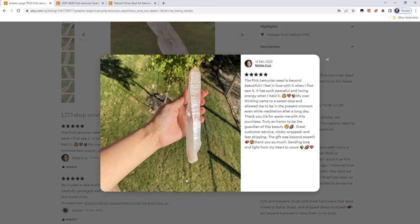My overthinking came to a sweet stop and allowed me to be in the present moment, even while meditating after a long day. Thank you, Iris, for assisting me with this purchase. Truly an honor to be the guardian of this beauty. Great customer service, nicely wrapped, and fast shipping. The gift was beyond sweet. Thank you so much. Sending love and light from my heart to yours.